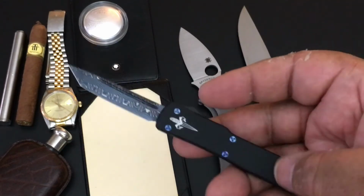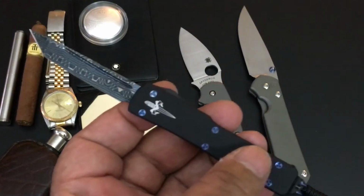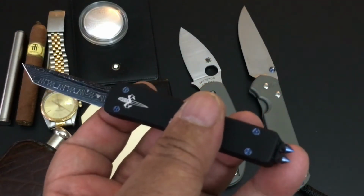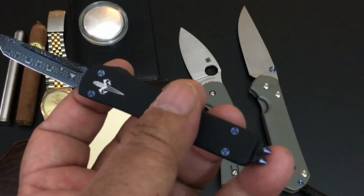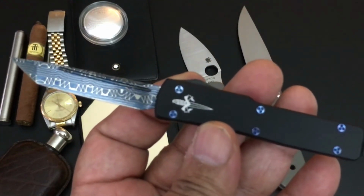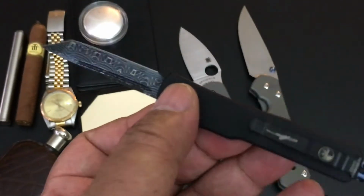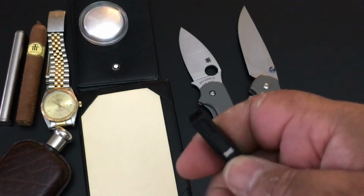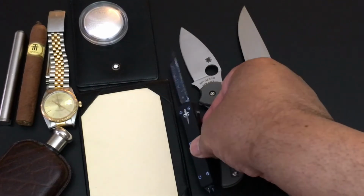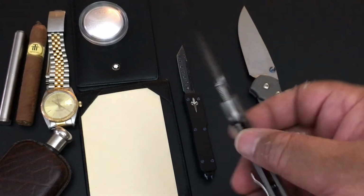But this is just nice. Aluminum, of course. Black aluminum. I love the blue. Look at the blue nuts. The blue hardware is wonderful. The two glass breakers are blue, which is great. But the best part is that blue Damascus. Is that beautiful or what? Tanto blade. Wonderful, wonderful action. Just a nice custom knife that I wanted in my pocket today. Why? Just because I wanted it in my pocket today.